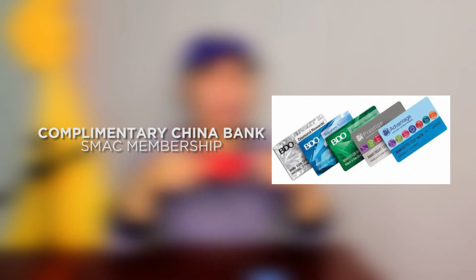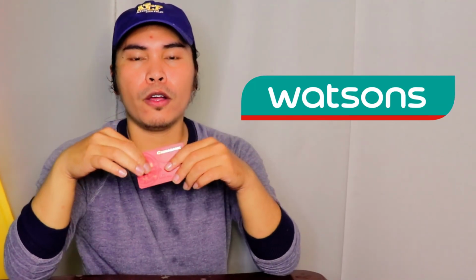SM Advantage card once you get approved with this card. So aside from you earning reward points from using this card, you'll also earn rewards by using the SM Advantage card when you're purchasing sa SM malls or Watsons, or kahit sa stores na tumatanggap ng SM Advantage card.